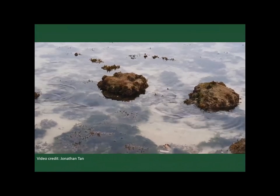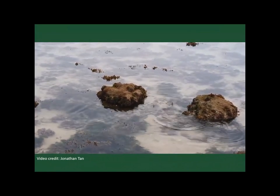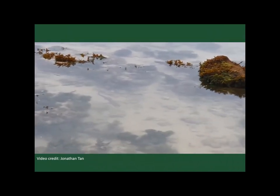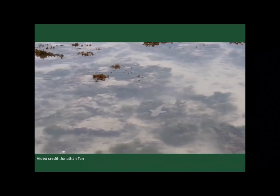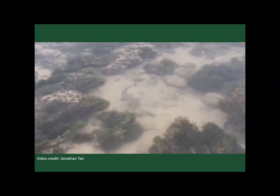And we also can see the black-tipped reef shark lurking in our waters. Sharks are apex predators, and they hunt for food. But in Singapore, these sharks are often quite shy, so if you do see them, they will usually swim away from you.